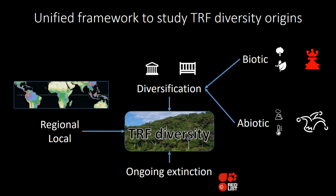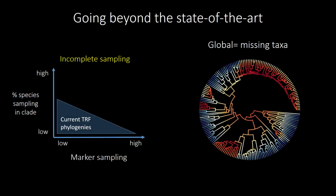So I don't have much to present, but I'll show you some advances, and in particular, the results of a PhD student that we had. One way to study rainforest evolution is to reconstruct molecular phylogenetics. What we wanted to do in this project was to reconstruct, for the first time, a complete phylogeny for a very important pan-tropical plant family.